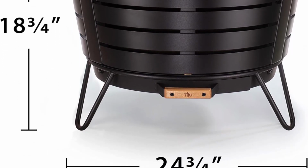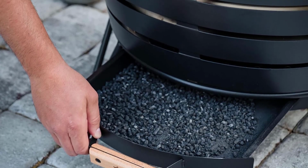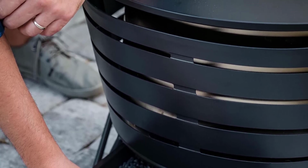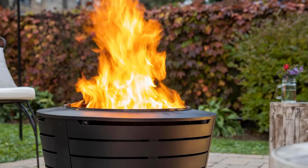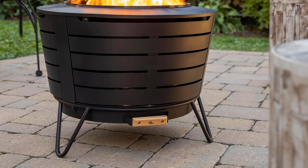Assembling the fire pit was quick and straightforward, as we only needed to use 3 screws to attach the base to the main unit. However, we found the assembly process to be a 2-person job, since we needed to lift the fire pit and line up the screws to attach the base properly.